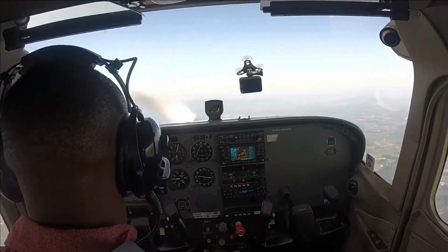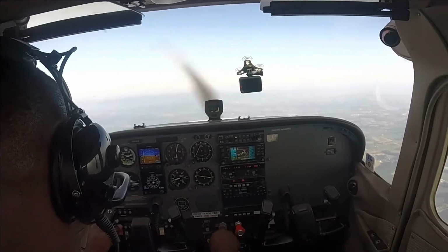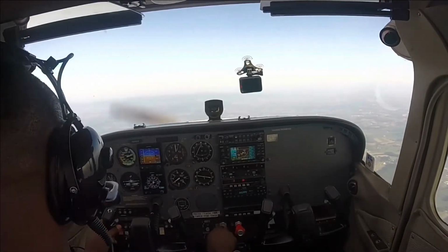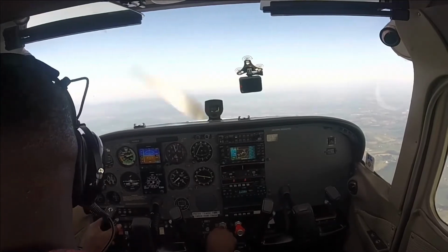So we've now stabilized the aircraft. The next thing is we're looking for the best place to land.